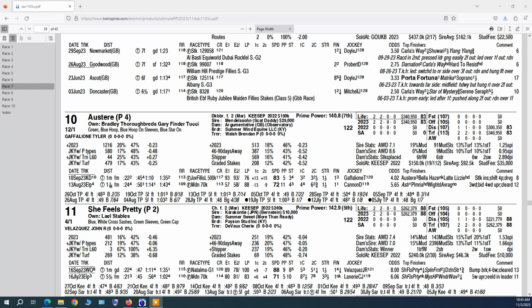One other one I'm considering is number 10, Austere. Brendan Walsh has a few horses in this Breeders' Cup, and his runners have looked really good at Santa Anita this week, and this one is one who could make some noise in here. Obviously, she's going to have to take a step forward, but she's going to press from probably a couple lengths off the pace, and it's quite possible that she could step up here and get a piece into this trifecta.